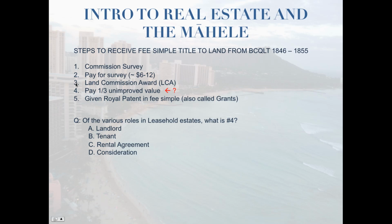Number 3 and number 5 we kind of highlighted, as did number 1 and number 2. But what is number 4? Okay. Pay 1/3 unimproved value of the land. What does that mean? Okay, and that kind of confuses you. It's kind of written in legalese, and if you're not familiar with real estate terminology and not a realtor, you may be like, 1/3 unimproved value.